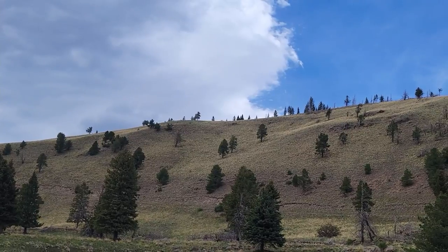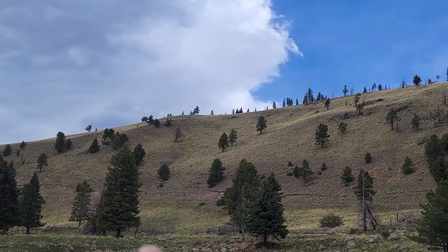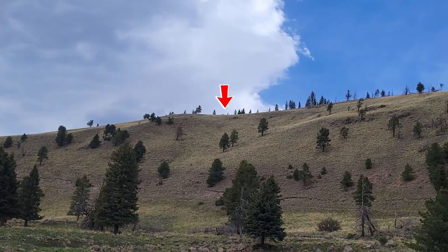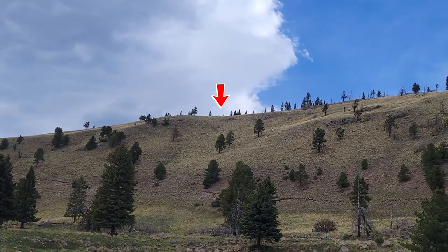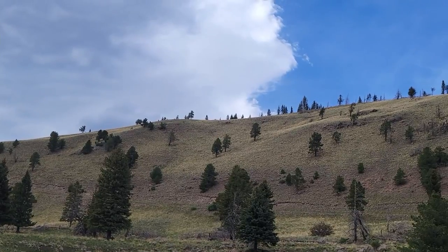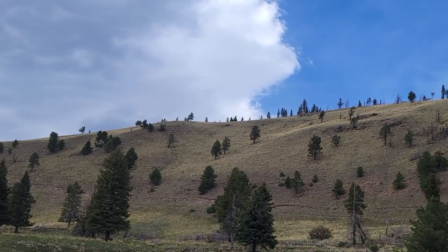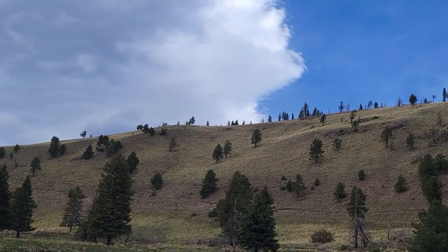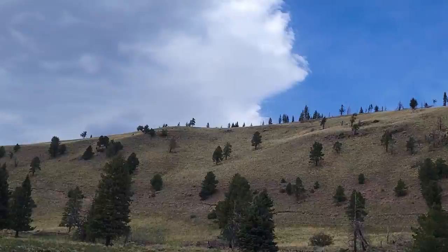I was wondering if I'd be able to see where I was, but you can. Way over there, there's a tree in the middle, and there's a little dead tree right on the right and a bunch of trees to the right. So basically, smack dab in the middle of the video, I'll point an arrow to it. I was sitting just to its right, our right. Just sitting there. I was right there.